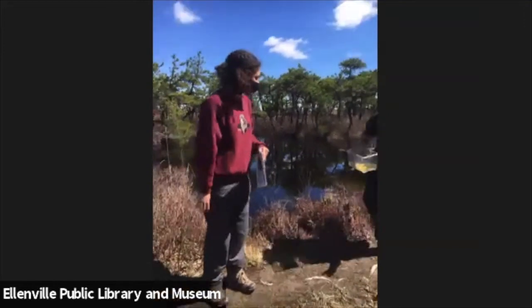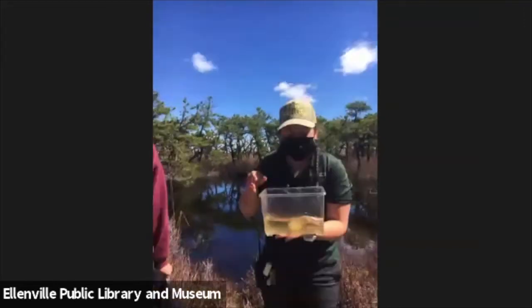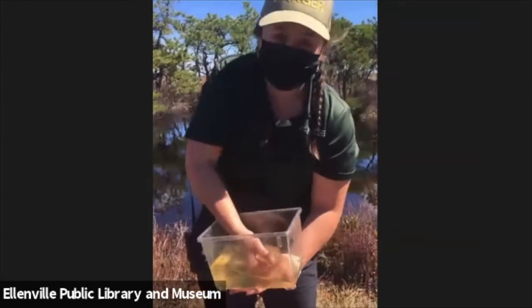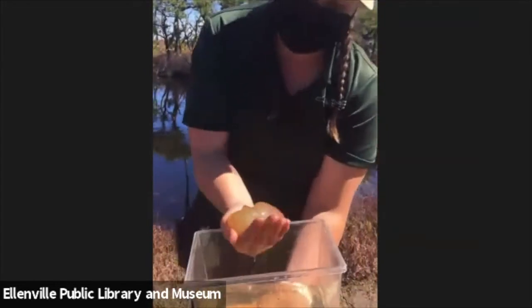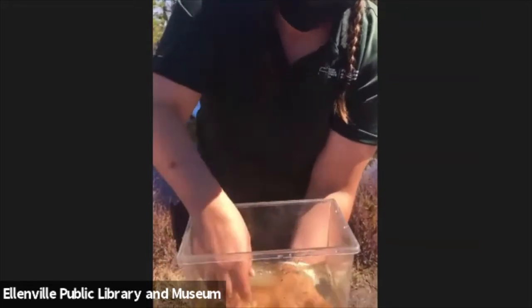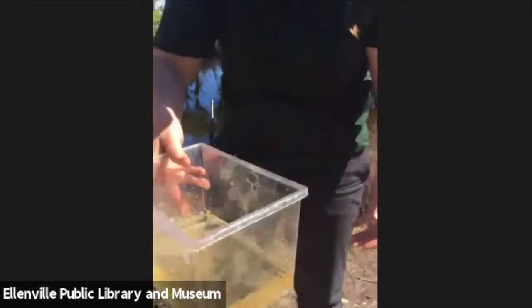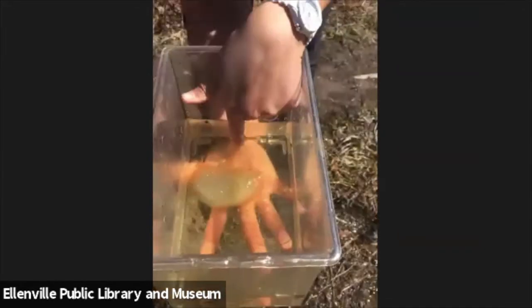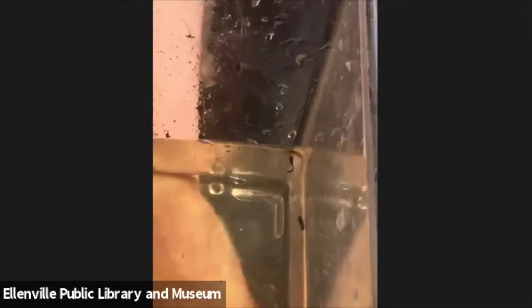Hi guys! Hope everyone's doing good. So I have a spotted salamander egg mass. As you can see, there's still some little eggs in there. Oh, I got a tadpole. Really? Yeah, so he's down here. Oh, I think I see him. Nice little tadpole. He's moving. Oh, there he goes. Oh my gosh.